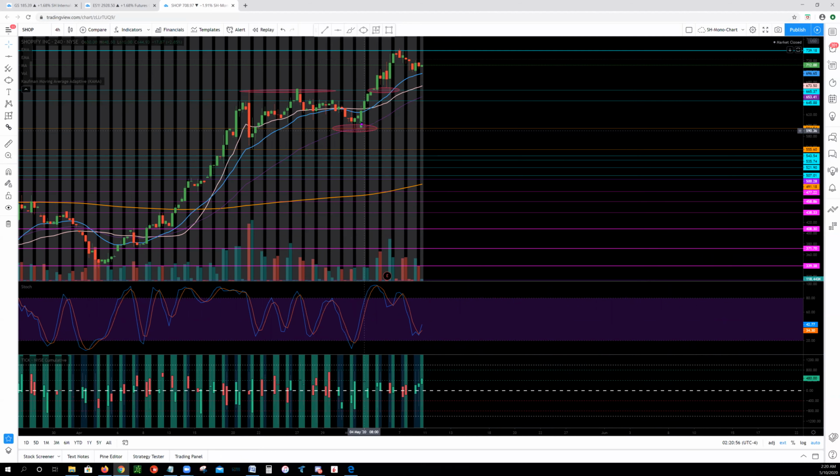So we have to see. This does look a little interesting. Pull back, pull back. Will we see strength above this? Will we see a leak? And we'll see.